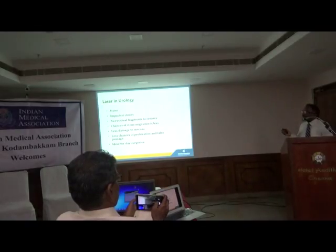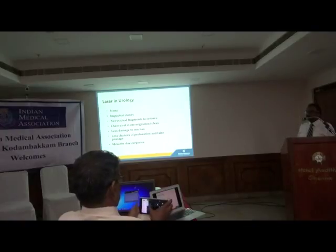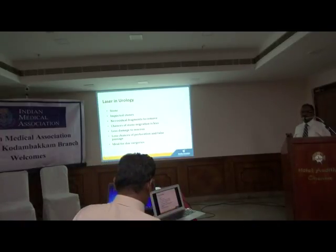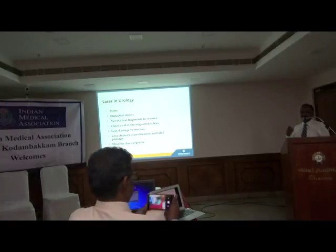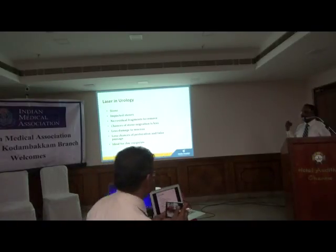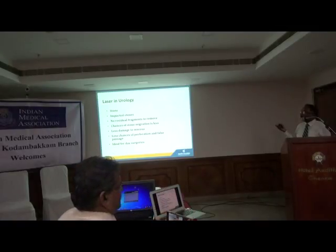So the one advantage of laser is it's usually ideal for impacted stone where the bleeding is much less, and the laser doesn't leave big fragments. It's usually called a vaporizer, or it fragments the stone into minimal pieces. So you don't need glassware or a basket to remove the stone fragments. It's just a vaporizer. So there is no need to worry about the fragments.